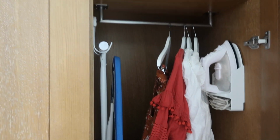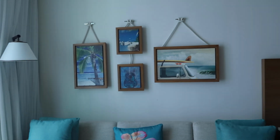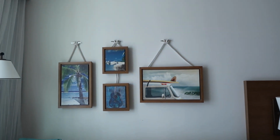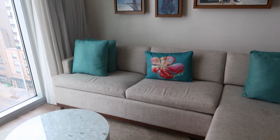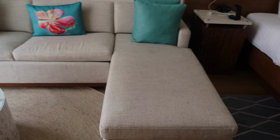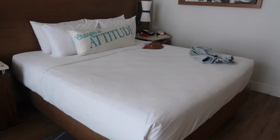Oh, I like the automatic lights. Riviera does that too. That was like one of my favorite touches. That's our little view. Oh, I didn't notice those were cleats and boat rope. While I don't necessarily love the artwork itself, I like those details. We have a little couch here. I don't know if this pulls out, but you could, I guess, sleep here. And then we have the big king-size bed.